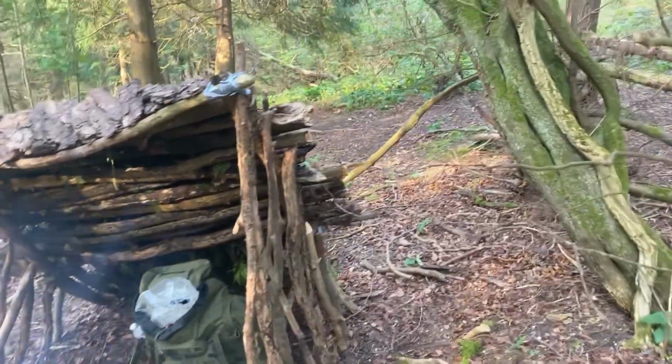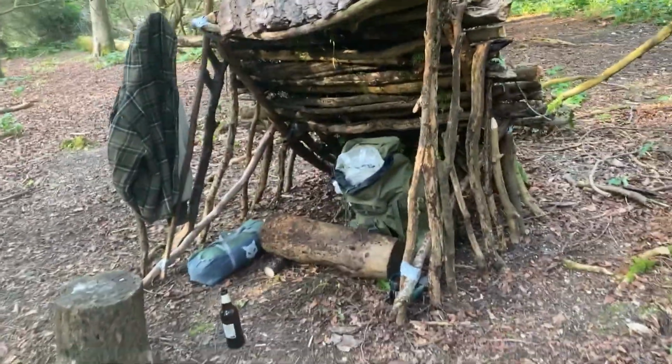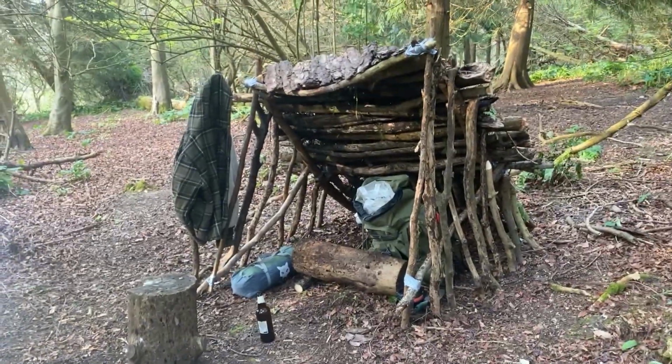It'll withstand a bit of rain. So yeah, it's quite nice. It's going to be quite nice to relax in there. I'm going to enjoy myself tonight.